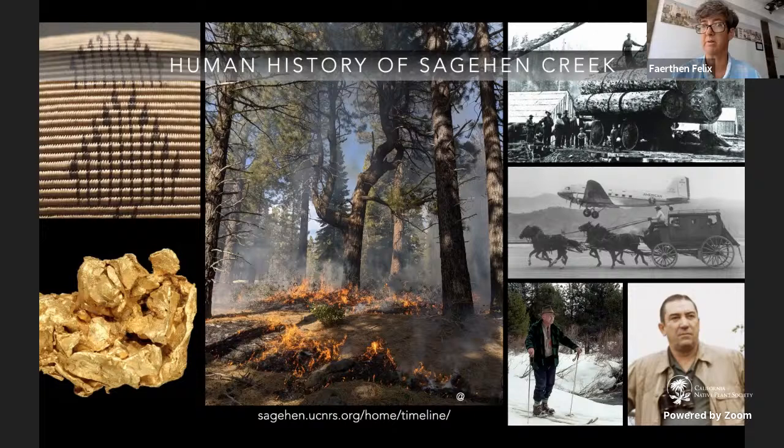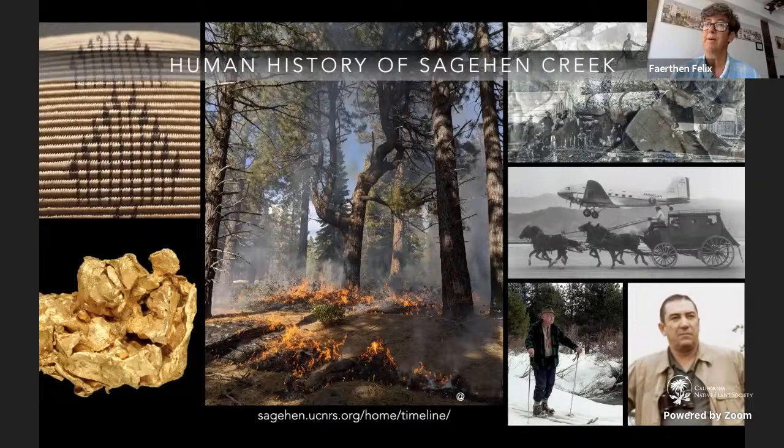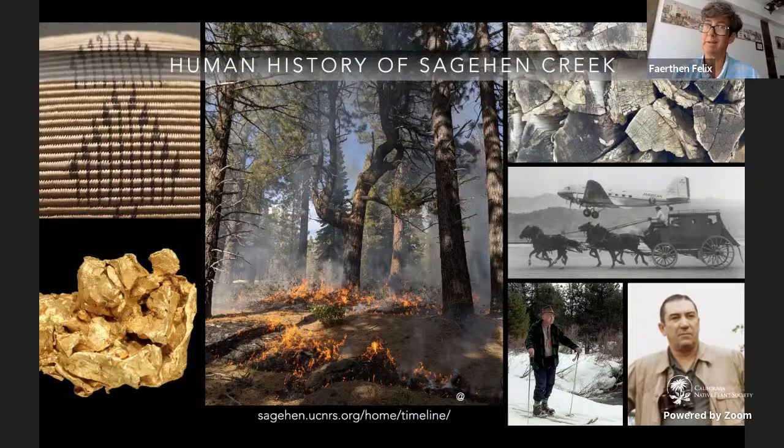So after the loggers came through, then the cordwood cutters would come through and they would take what they could. And this is a pile of cordwood that's still in the Sagehen Basin. It was cut in 1889 by Abner Weed before he headed off to found Weed, California and become a politician in California politics, a big, you know, famous guy. And so this stuff is still sitting there, and that tells you something about fire, and I'm going to talk more about that later.